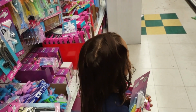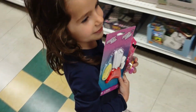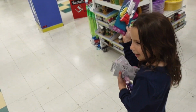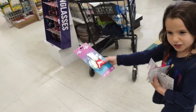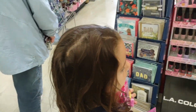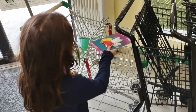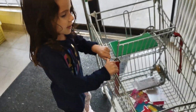Mm-hmm. No. Where do I put my stuff? Should we get a cart? Yeah, go and get the cart. Okay, let's go get it. It's really a cart for all this, right? Okay. Let's get a basket, right? Oh, look at here. Yeah, there's band-aids. No, the carts, if you go that way. You see the carts. Which cart do you want, a black cart that's big or small cart? We need a small cart, right? Yes. Now you can put the stuff in the cart.